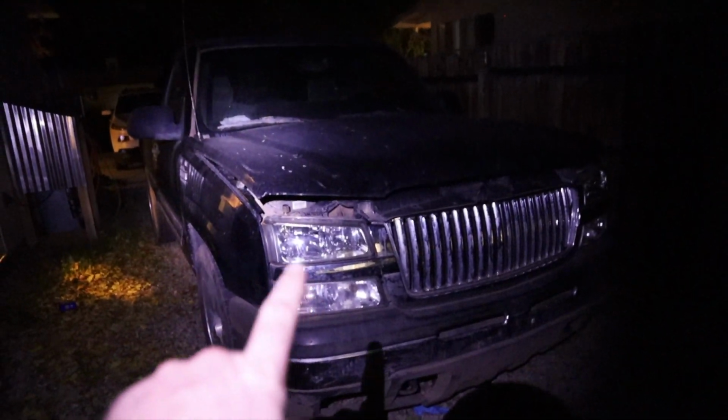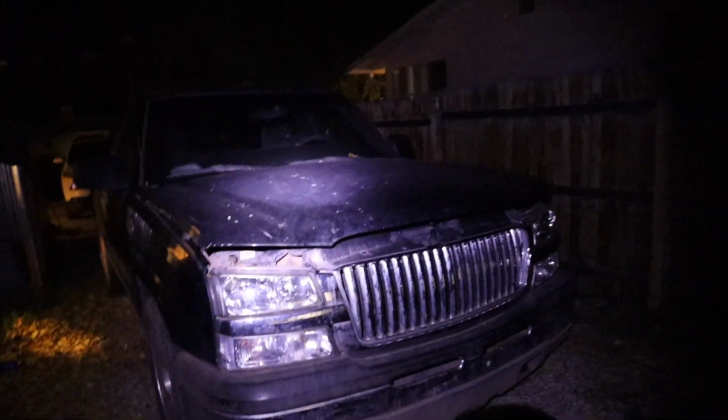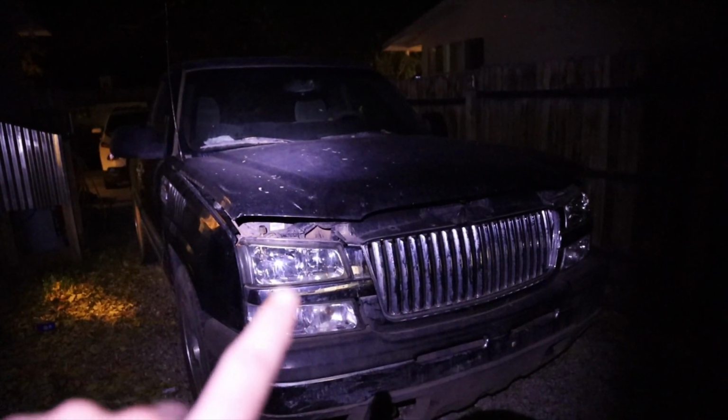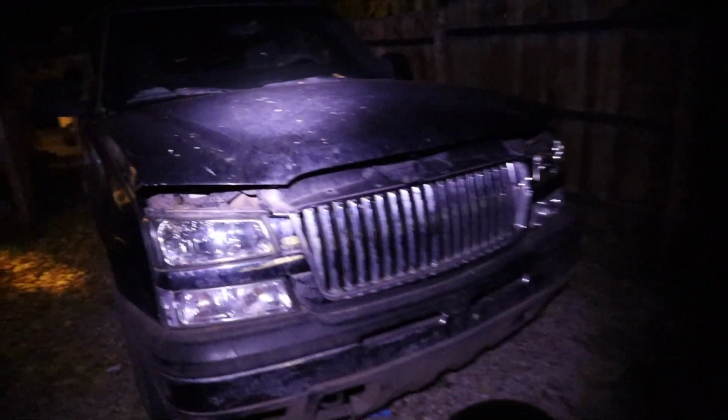I have this hunk of junk. This is a 2003 Chevy Silverado 1500 standard with a 4.3. The 4.3 is dead. It is not starting. I believe it is a distributor issue. It wants to fire on one cylinder. Haven't decided how to go about doing that yet. I'm probably going to check the Hall effect sensor.